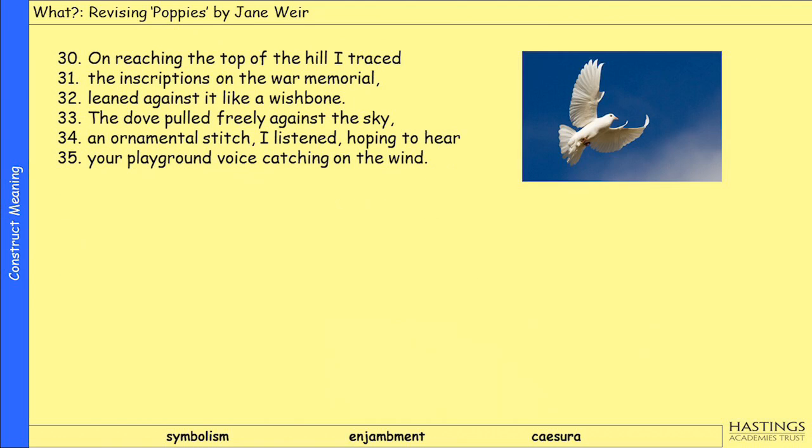Stanza 4. On reaching the top of the hill, I traced the inscriptions on the war memorial, leaned against it like a wishbone. The dove pulled freely against the sky, an ornamental stitch. I listened, hoping to hear your playground voice catching on the wind.